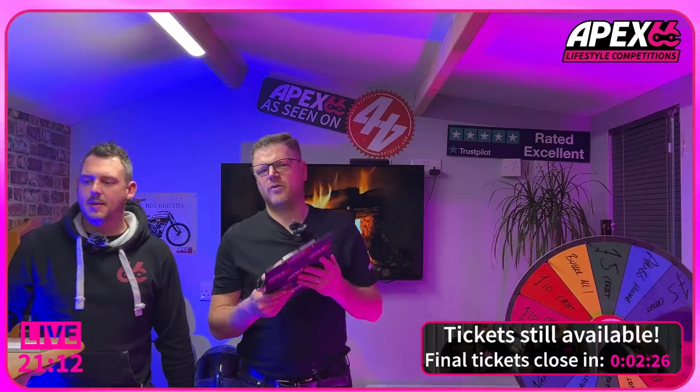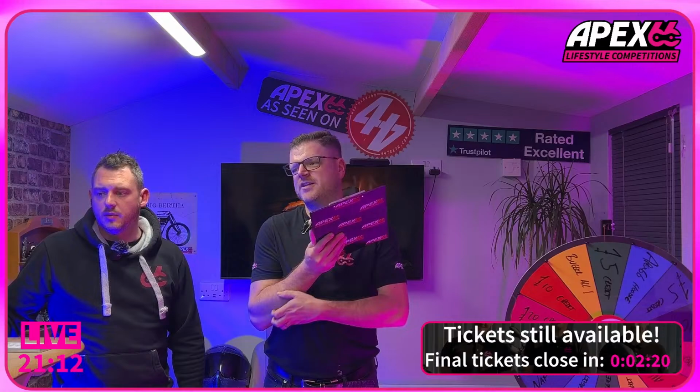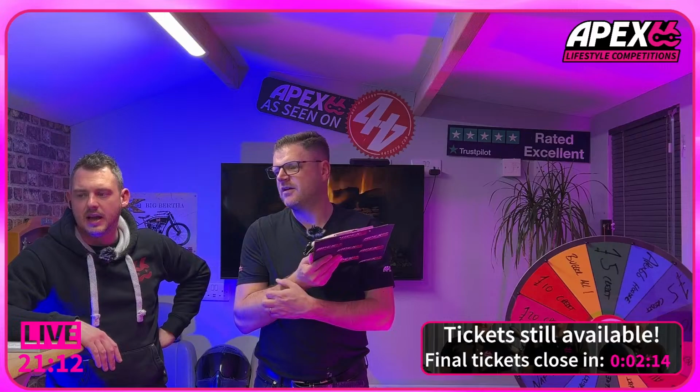Look at that. Royal Enfield Himalayan. We've been asked for this bike so many times. We have. We just wanted to find the right one, didn't we, mate? We did, yeah. And we went to Newcastle and they had one there. So we thought we'd pick it up amongst the rest of them. Just 99p a ticket. Well, you can have 25 tickets for 20 quid. That'd give you a bloody good chance of winning it.